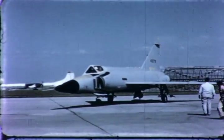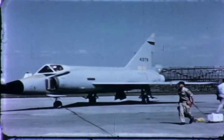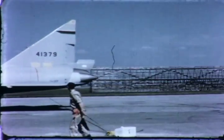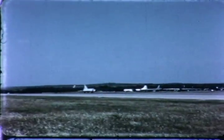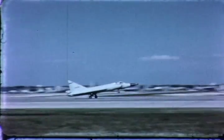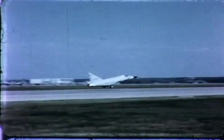The conversion was now complete. Latest modifications, complete IRAN inspection, and tactical configuration had been given to the F-102A. After all inspections and acceptance flights, the F-102As were delivered to the Air Force for squadron operational assignment with tactical units in the field.